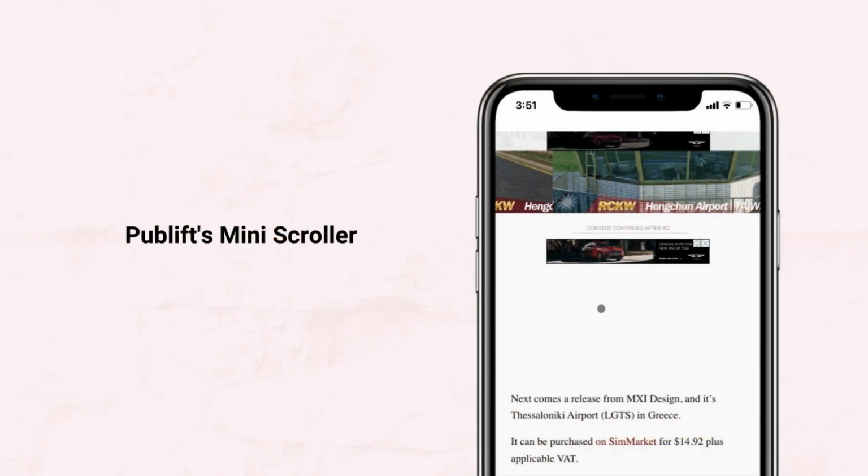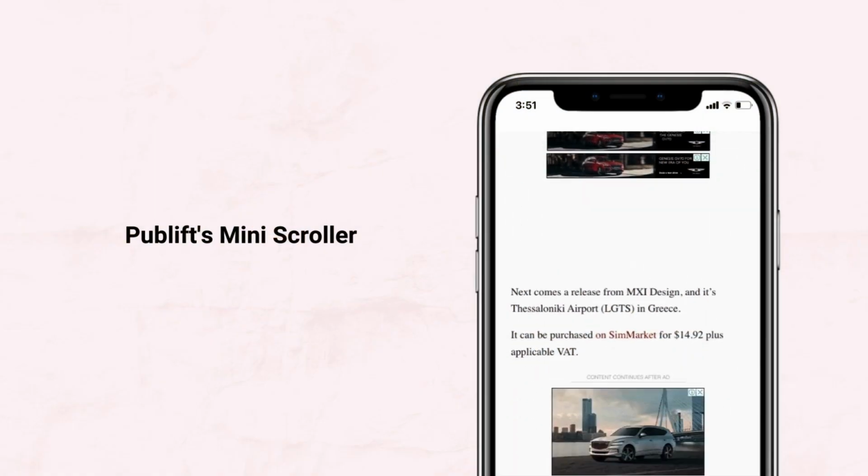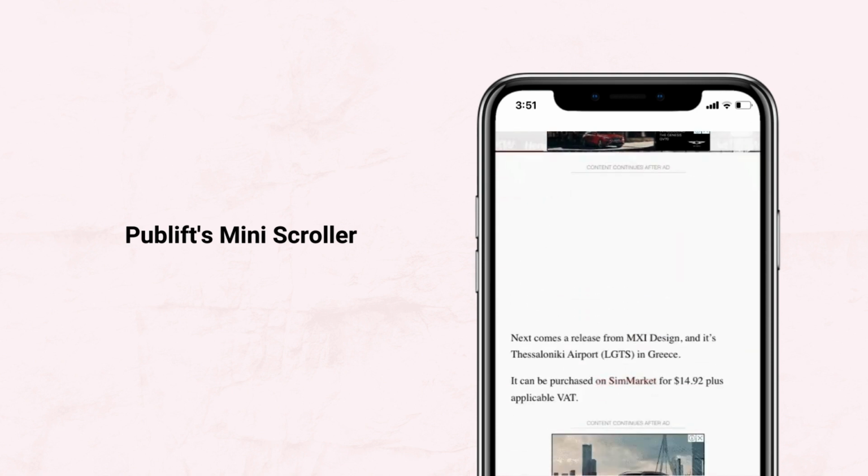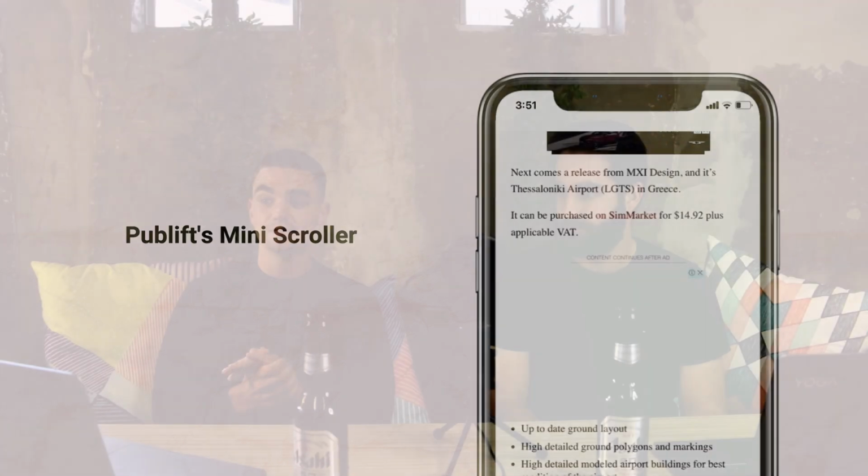Definitely. No, this is a product we use at Publift. We call it a mini sticky or a mini scroller. And we've had really good performance from that. It uses the space that we already have. We get to fix the container so we don't have CLS problems, and we get a nice viewability bump as well. So hats off to the Dailymail for that one.